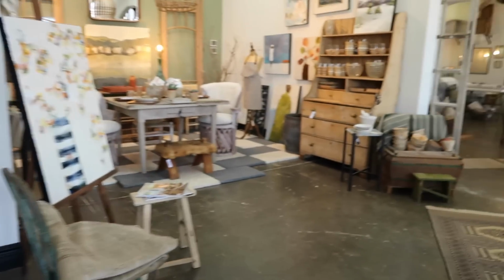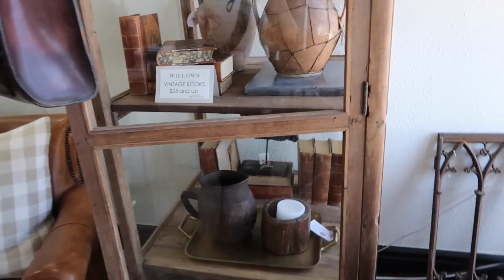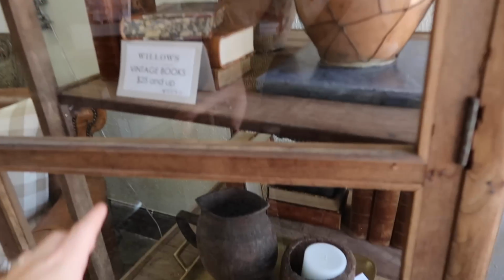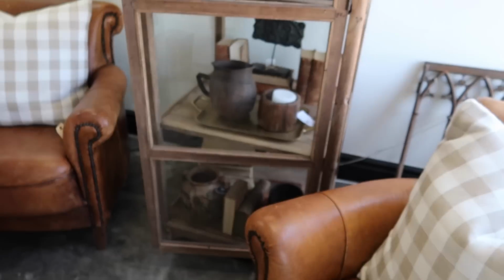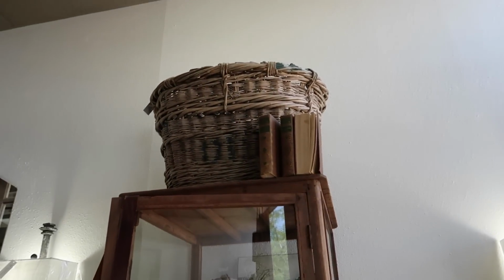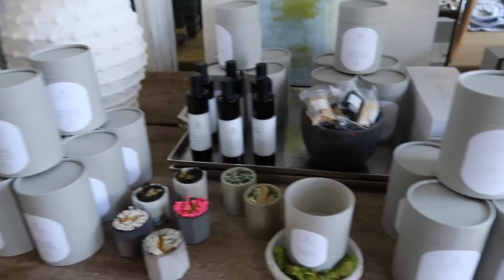This stuff is getting so much harder to source, so much harder. I didn't notice this right away, but then I was about to walk out of this room and noticed this little bookcase. I love this. I've never seen anything like this. It's wood, that vintage wood. That's beautiful. Wow. This table, look at how beautiful this table is. Super patinaed. They also have candles and house fragrances.